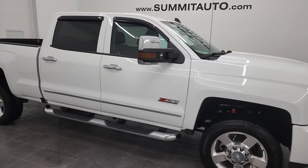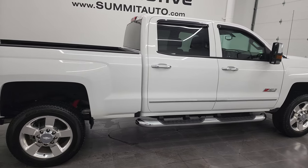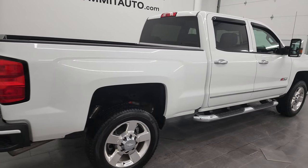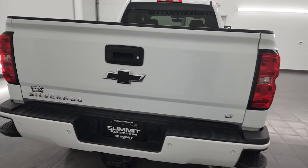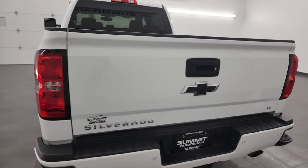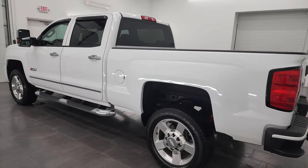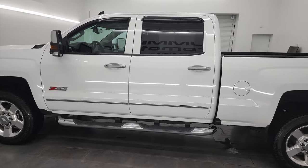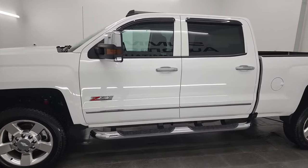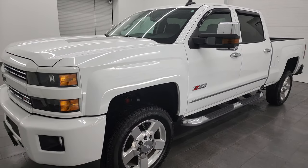Hey, this is Brett, and this 2019 Chevy Silverado 2500 Crew Cab Shortbox LT1 Z71 is stock number 13507Z. I am here at Summit Automotive in Fond du Lac, Wisconsin, your new and used heavy-duty truck headquarters. This 2019 Chevy Silverado has the 6-liter V8 gas engine, paired up with the 6-speed automatic transmission.